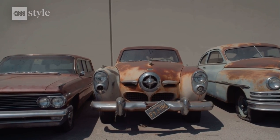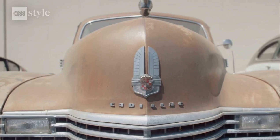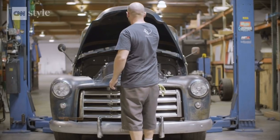A lot of people look at the derelict projects and go, why on earth would anyone spend all that time and money on something that looks pretty bad? It's not for everyone, and that's part of the entire point of it.